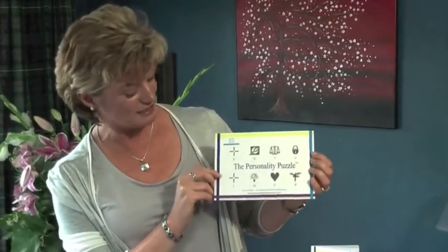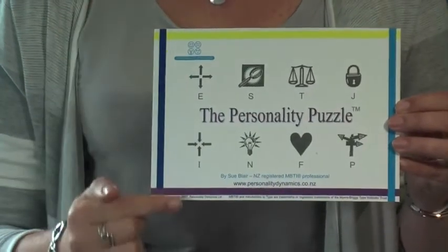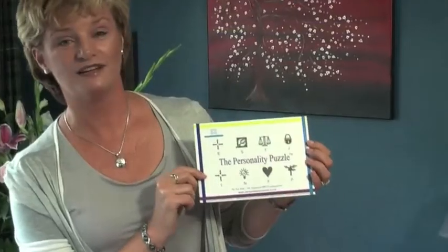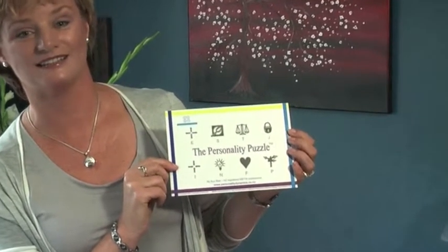Let's just take a look at the front card. You can use the front card to explain the whole system because you can take a look at each of the 4 scales, and as you'll see that there are symbols for each of the preferences, and these are really important to help people memorise and understand and take in the information.